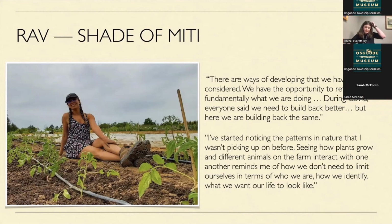Rav has only recently begun to state that she identifies as bisexual, and she explains that she has chosen to do so because not a lot of people seem to disclose their sexuality in the farming world. So she wants to open a door for others to reflect or realize their own sexuality.